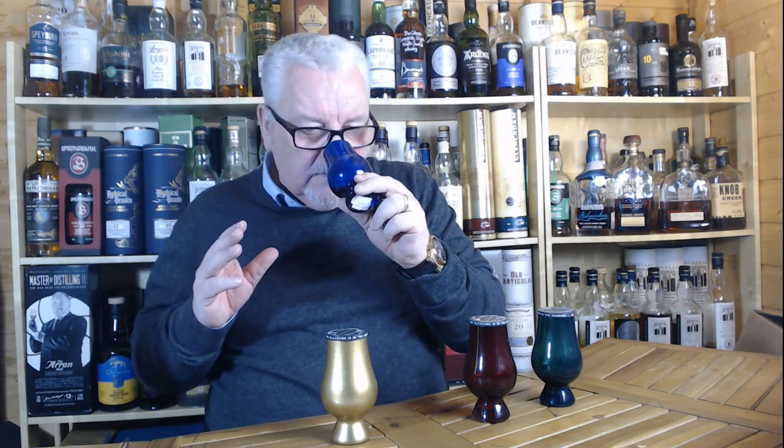Some lovely coffee note there. Wow, this is so interesting. And there's a little bit of fruit. So I've got apricot, but it's more dried apricot. Maybe a little bit of red apple. Some sultana, some raisins. Whenever I get sultanas and raisins, I'm thinking maybe there's some sherry in here somewhere.